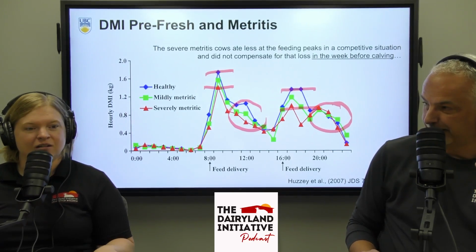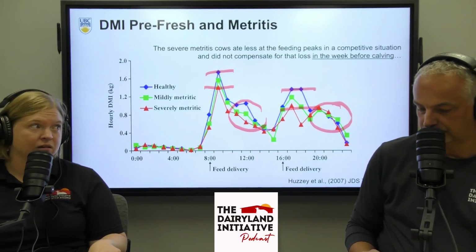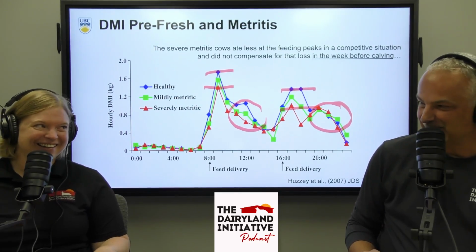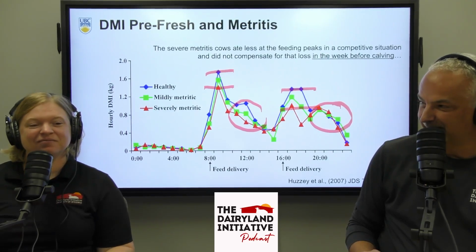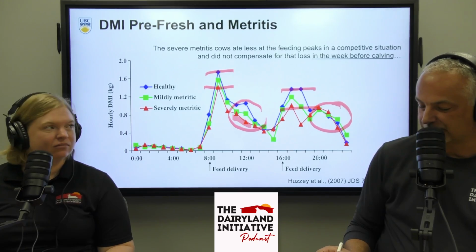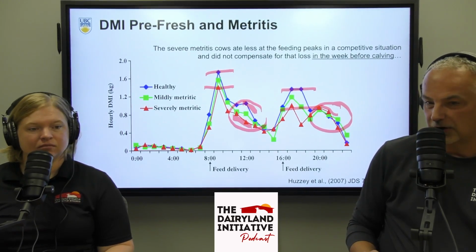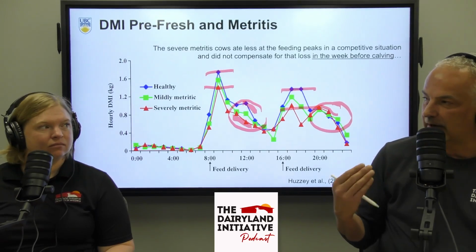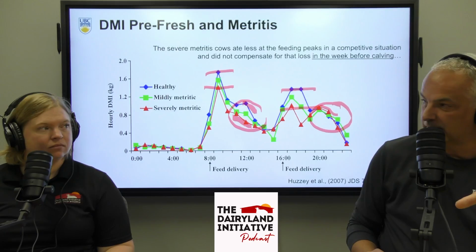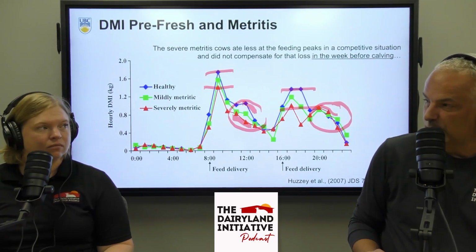So are you saying that because we were limiting that bunk space, we're making the cows sick? Yeah, there's probably some other things going on, but feed space was important. In that intervening time, that red line, the severe metritis cows did not eat more than the normal cows here and here. So they're not compensating for that lost intake. They ultimately eat less, and that puts them under tremendous stress going through the transition period, and probably part of the reason why they develop metritis.